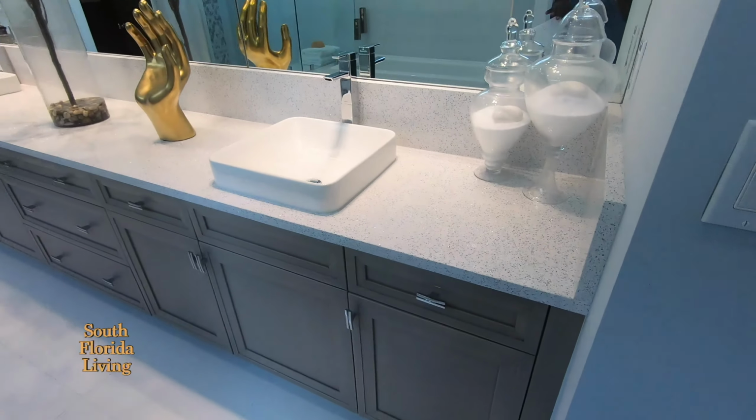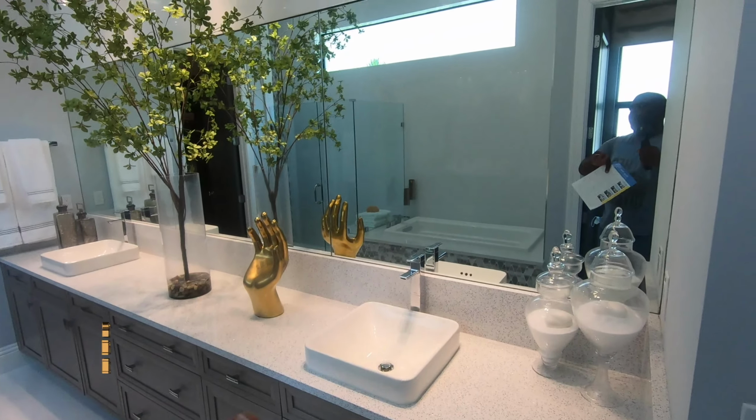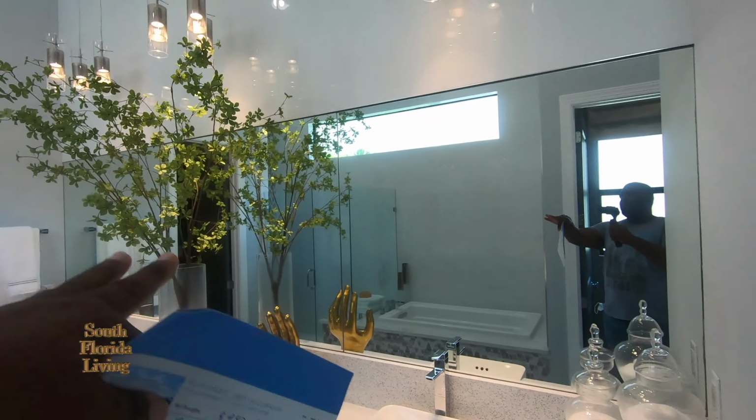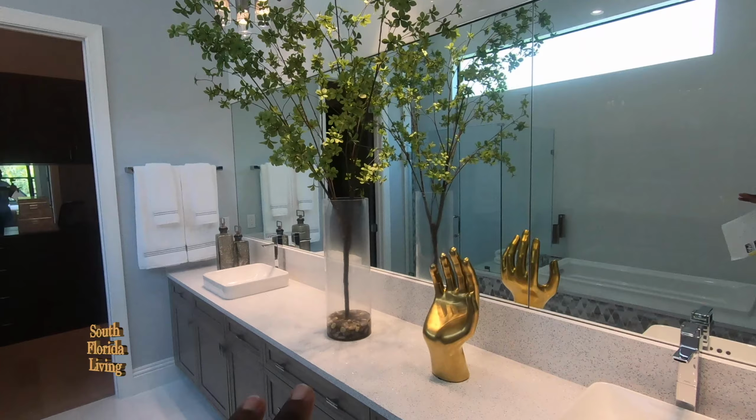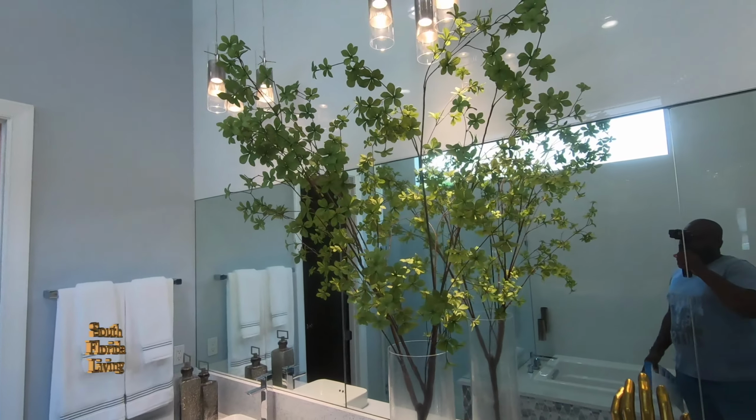It looks like that white diamond. It's just sparkling in your face. All right. Beautiful vessel sinks. Again, I'm saying it. Big custom frameless mirror. Man, it is giving it all to you. They even put a plant in the middle, just to show you that. Look how much space we got.